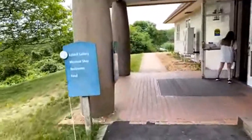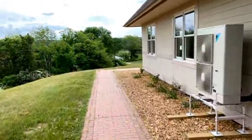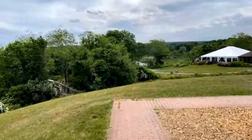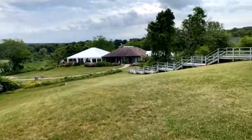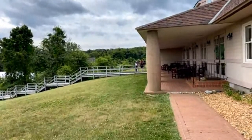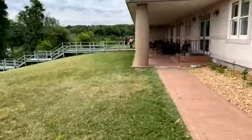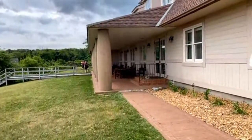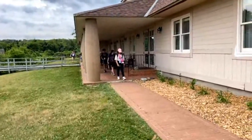So we got a museum shop, restrooms, food, and I'm gonna come through there. I'm just gonna find out where they're going. Look at that! You can have a wedding here. Mackenzie, we missed the door. It's right here. The door to go in is right here. It's over here. Oh my goodness, lots of people.